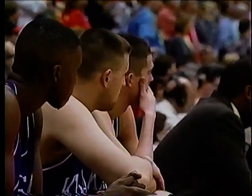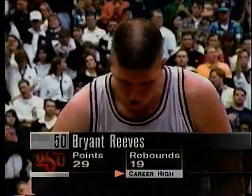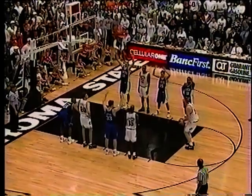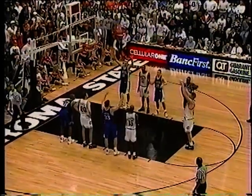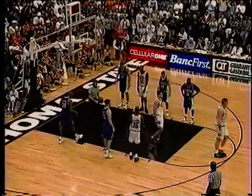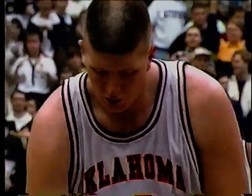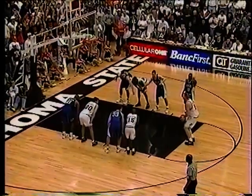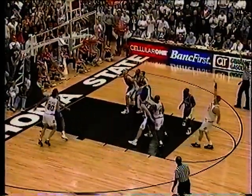73-67, Cowboys by 6, 22.6 seconds left. Country goes to the free throw line, where he is 9 of 12 tonight. Cowboys struggled, having missed two straight one-and-ones. Owens only hit 1 of 2 at 109, but they've hit 4 in a row. Reeves will shoot 2 here. First one's up. Got it. Bryant with 30 now. It's 74-67, Cowboys by 7 with 22 seconds left. This last minute has taken an eternity. Second shot's up. Got it.